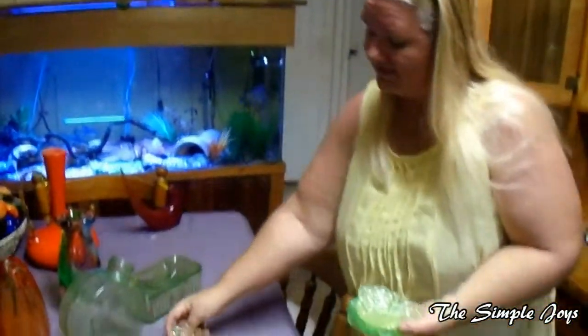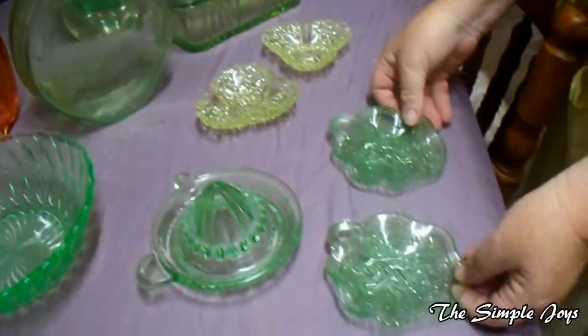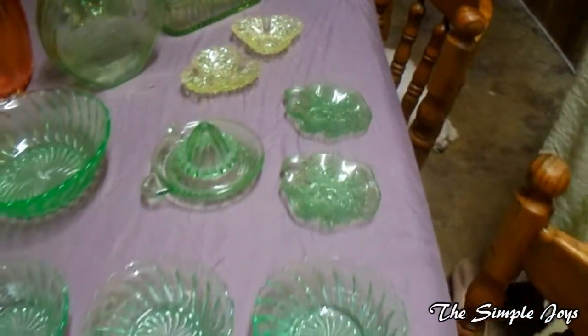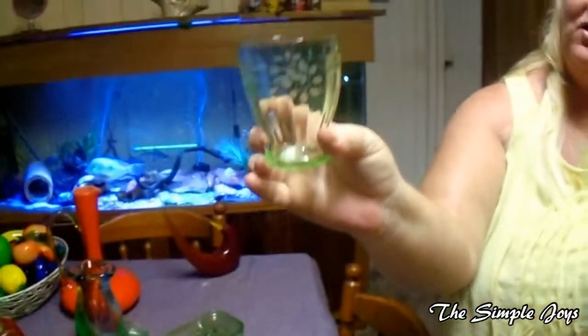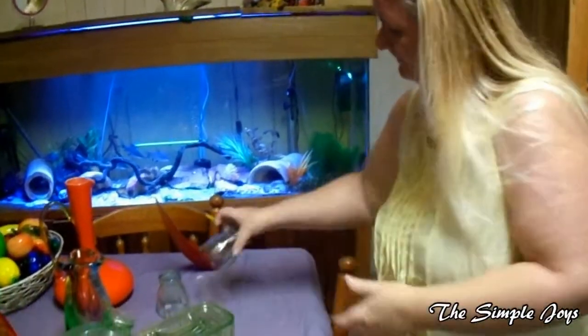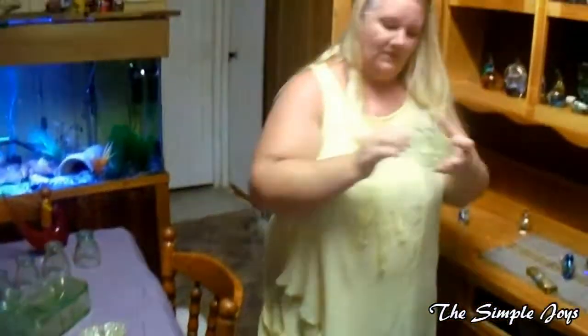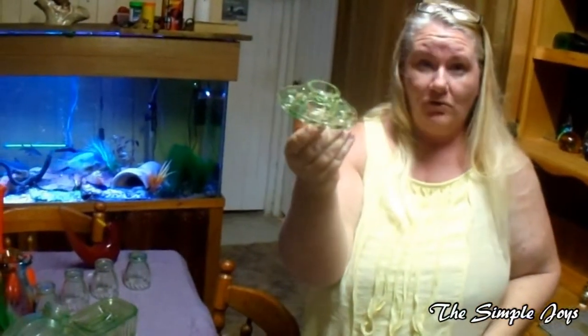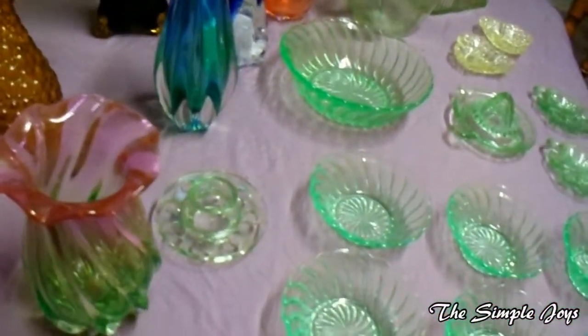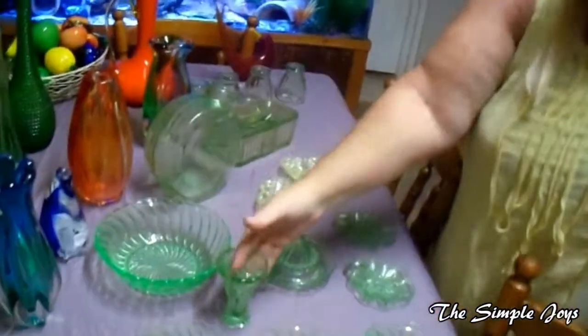These are sweet dishes. Some glass tumblers. They're very pretty. They've got etchings inside the glass. Vase frog for your flowers. Frog. Special little rosebud glass vase.